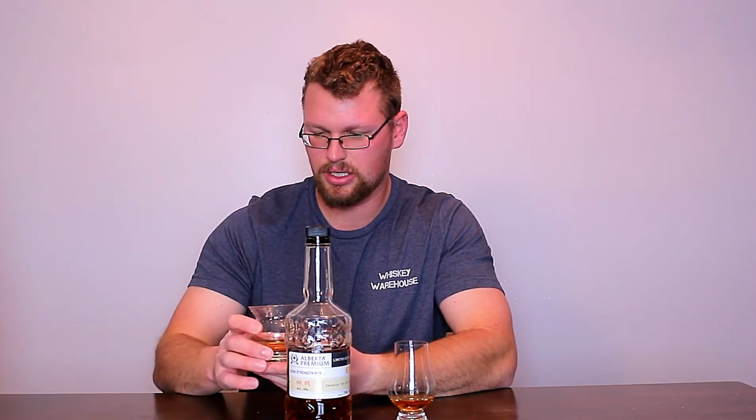You know what? Let's go with the neat glass first. Let's change it up. Very strong on the nose. Pepper. Some spicy. You can get your rye, kind of piney. Kind of malty. But the nose on this is not very strong. Maybe some rye bread.